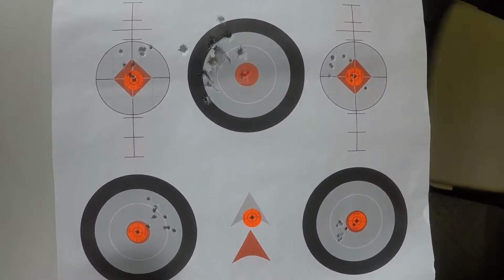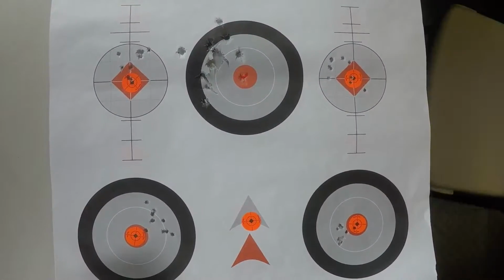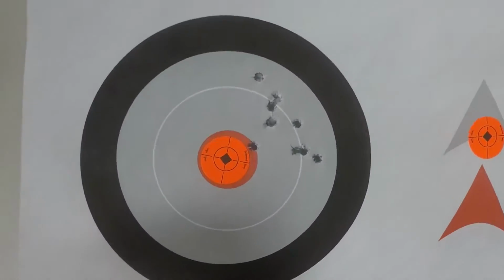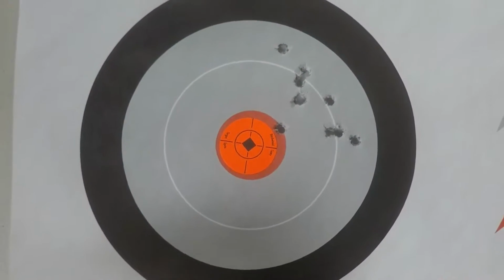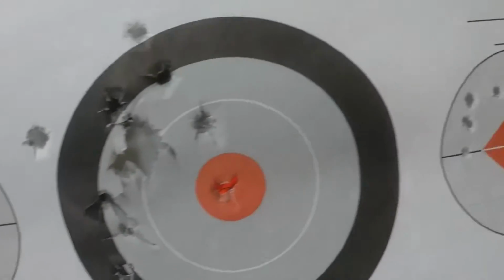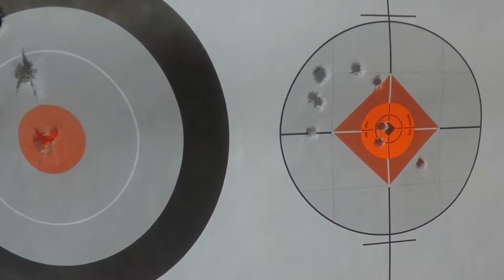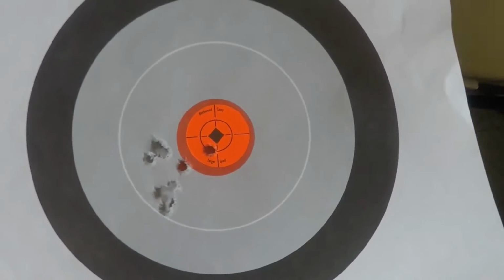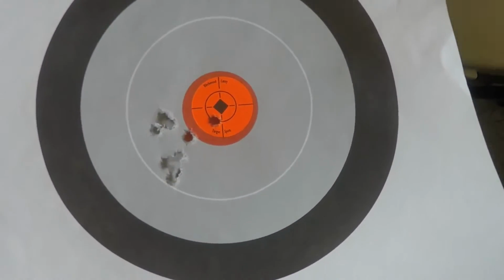Okay, these are the targets where I began really focusing on trying to shoot as tight a group as I could. This is the best group, or at least felt like the best group when I shot it, from the GSG. This one's actually not bad as well. This is my second to the last group with the, sorry, I don't want to get anybody seasick. That's the Nelson, and here's my best group with the Nelson. Several touching, several in one hole. Those are 10 rounds each.